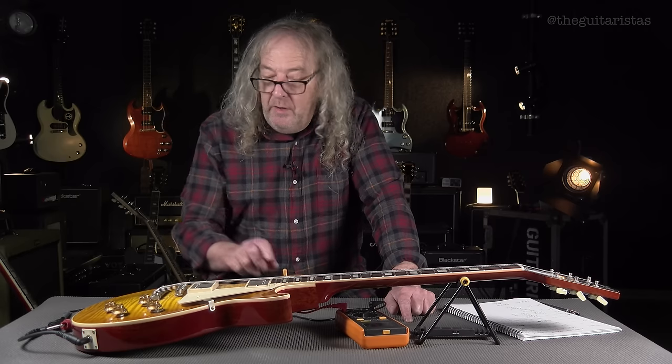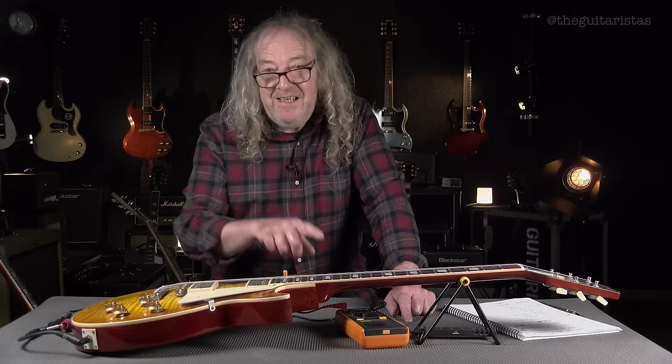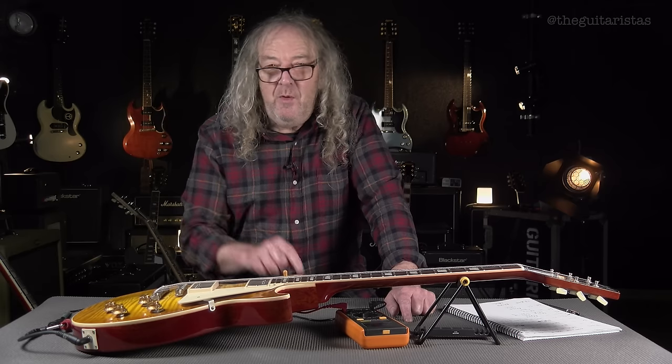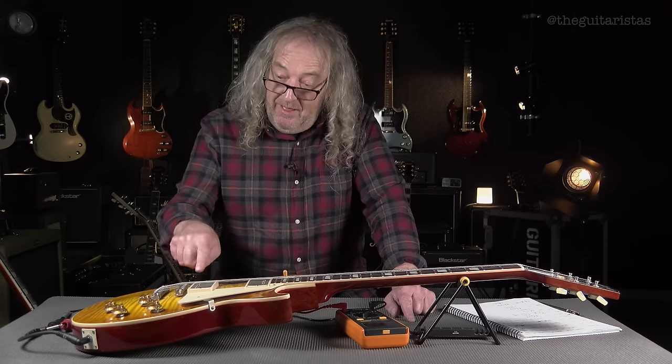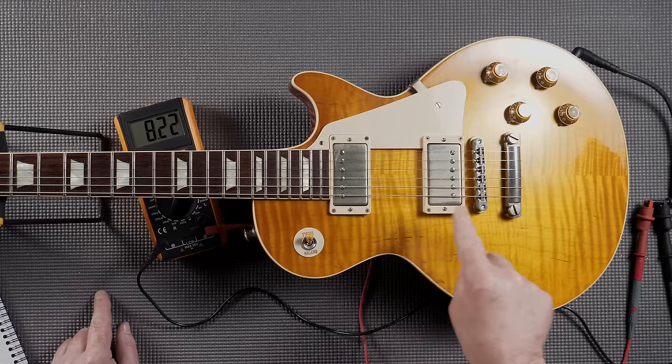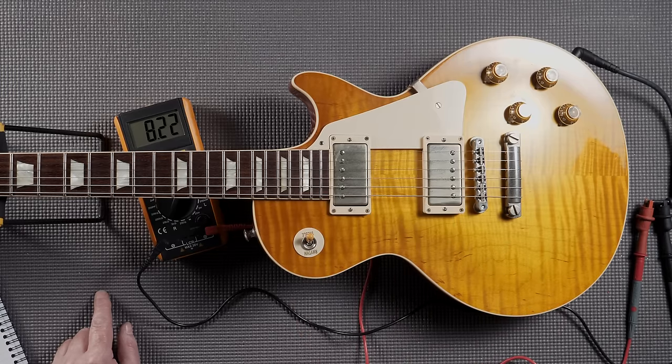So, right, let's start on the neck. I'm pointing at the bridge and I said neck. Why can't I just get that right for once? Let's start on the bridge. That's this one here. That's that pickup, and it reads 8.22 kilo-ohms.